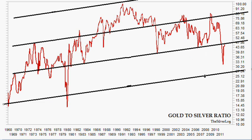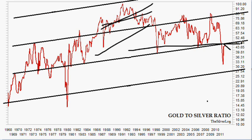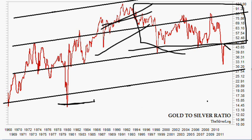Regardless of the fact, though, a resistance hit within here most certainly gives us reason for a changing of the guards, because the gold to silver ratio had a bullish level in here. It went through consolidation over time, and it looks as if the consolidation is breaking down. And the big level, of course, will be the historic ratio of 16 to 1.